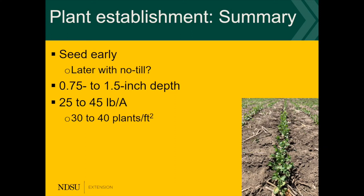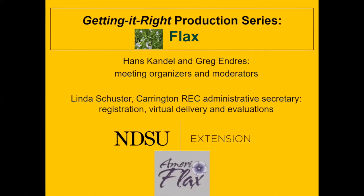We've talked about depth already. Just be careful about that if we're pushing things because of soil moisture levels. And then it appears that 25 to 45 pound continues to be a good range to plant flax. And if we can establish 30 to 40, our data continues to illustrate that seems to be a very good established stand density to have very adequate yields.